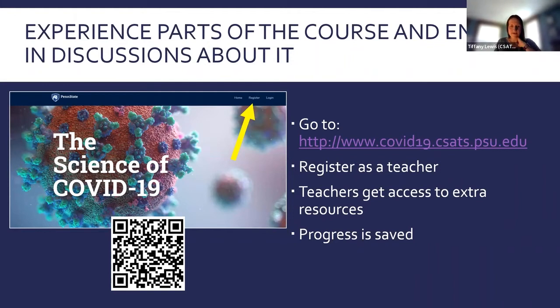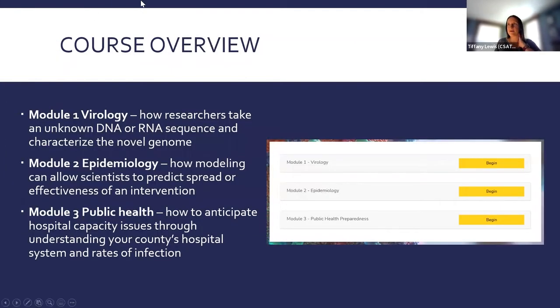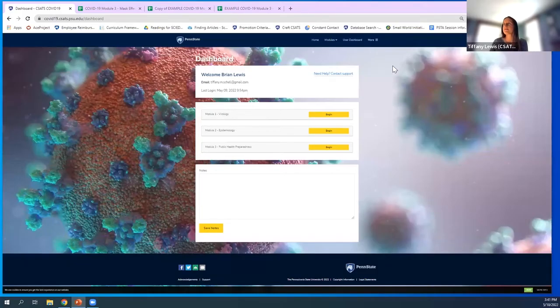All right, so once you get into the course, you'll see that there's this dashboard here, and you have module 1, module 2, module 3, begin. This is kind of your dashboard. This is where you go to get back to the course.